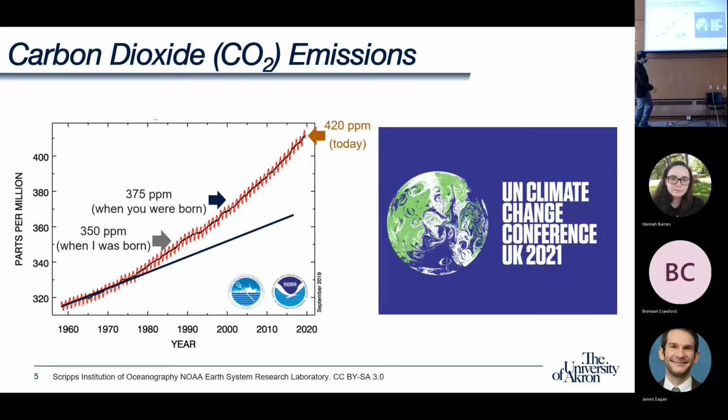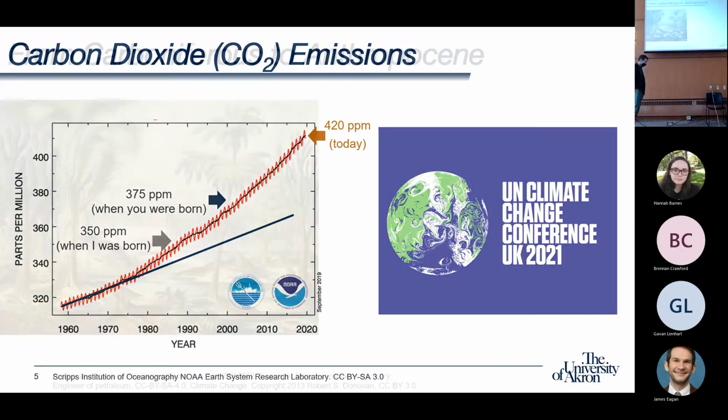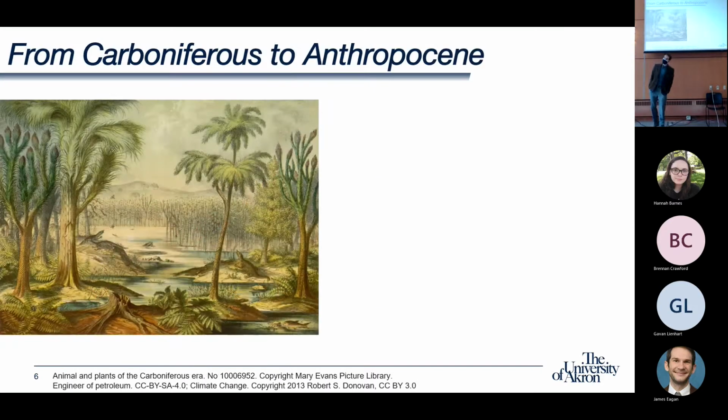So when I was born, we were at 350 ppm. And if that had stayed on a straight line, you can see where we would be. And this is just to demonstrate that we are dumping increasingly more and more carbon into the atmosphere. When most of you who are undergraduates here were born, it was at 375, and we're at 420 parts per million today. So where did all this carbon come from? Carbon is so important, it gets its own geological epoch. The Carboniferous period is from about 300 million years ago.